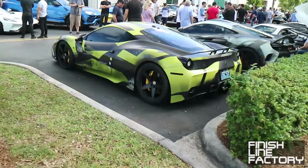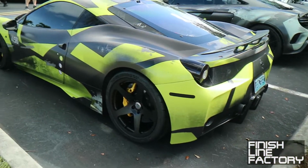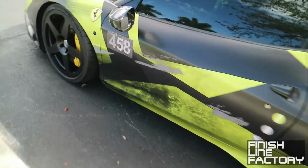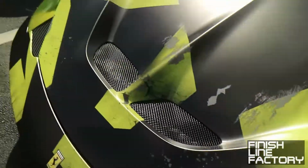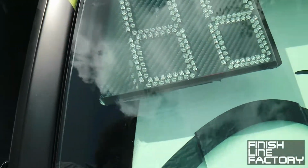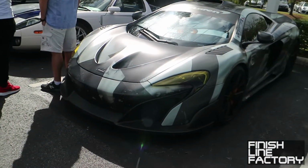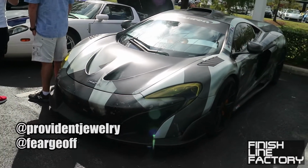Really nice. Oh, nice. Check out the livery in this 458. I'm not sure whose car this is, but it's kind of a weathered livery. I like it. Looks like it's been racing already. It's got some scrape marks on it. This is kind of cool, like it's been racing all its life and it's all beat up. Hey, look at that. It's even got the number indicator on it. Then over here is a 675 LT. This is Jeff's car, Jeff Fear. So he's a jeweler out in, I think, Wellington.